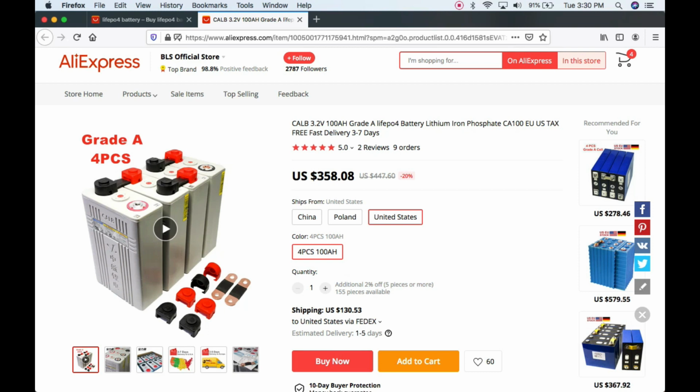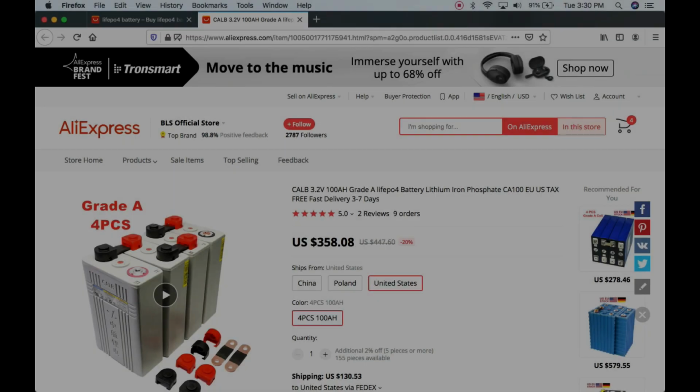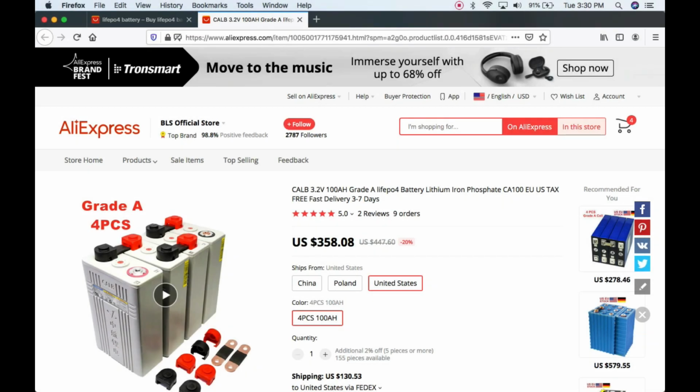So you can find them a little cheaper than that, but your delivery times are going to be months. Alright, so you just really have to look at the ratings and the seller's ratings. I've never had an issue on Aliexpress, and you can use PayPal on Aliexpress. If you're not comfortable with Aliexpress, you should be comfortable with PayPal, because PayPal is really good at resolving disputes. I've never had one here on Aliexpress.